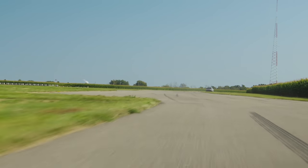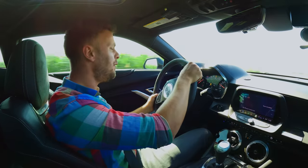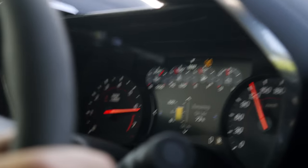And we've actually only ever driven the SS with the manual shifter. This has the 10-speed. And I don't know if you've noticed, I haven't actually shifted once. The shift logic is perfect in this car. Barks on that upshift. It sort of does an extra screaming.